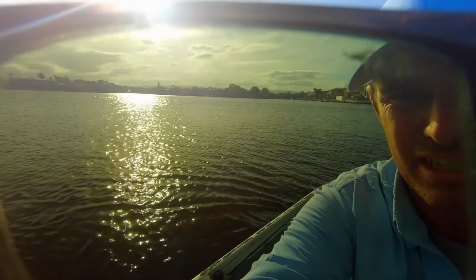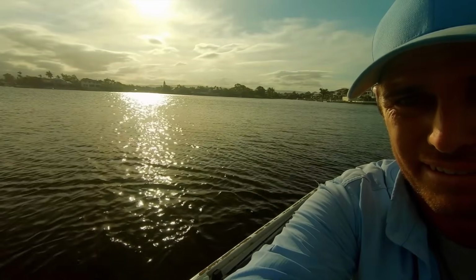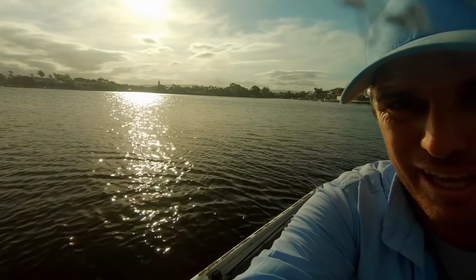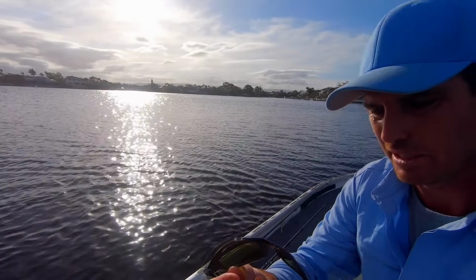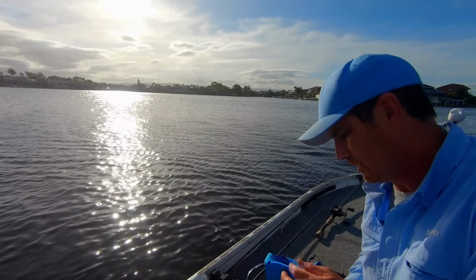So that's an HT lens, and it's kind of yellow at the top and bottom, but hopefully you can see through that. They're better for really low light and looking into the shadows. So I use them early morning when I'm out in low light conditions.